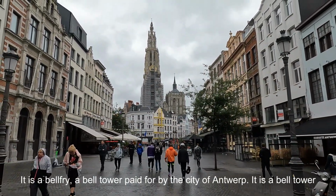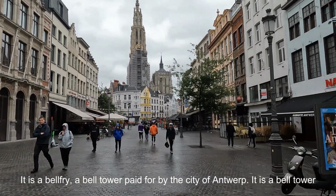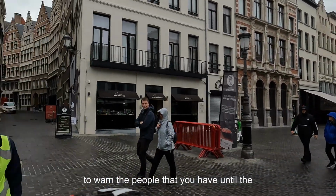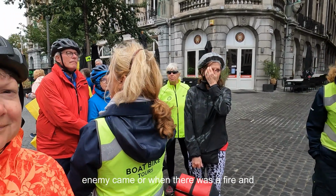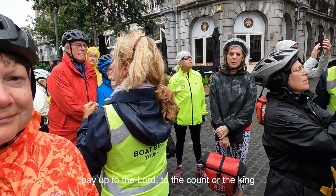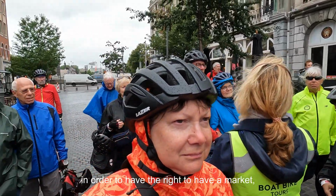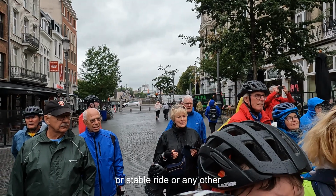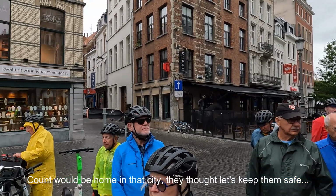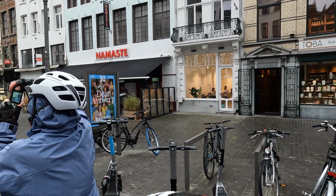Paid for by the city of Antwerp. It is a belfry, a bell tower, and those belfries were used to warn the people, the inhabitants, when the enemy came or when there was a fire, and also to secure the privileges. The cities had to pay up to the lord, to the count or the king, in order to have the right to have a market or staple right or any other facility they would like, and because the count would be stronger than the city, they thought, let's keep them safe. They did it in this belfry tower.